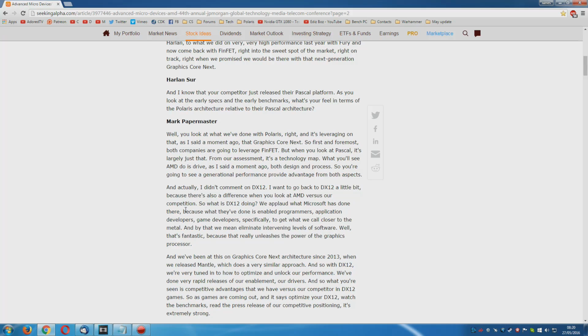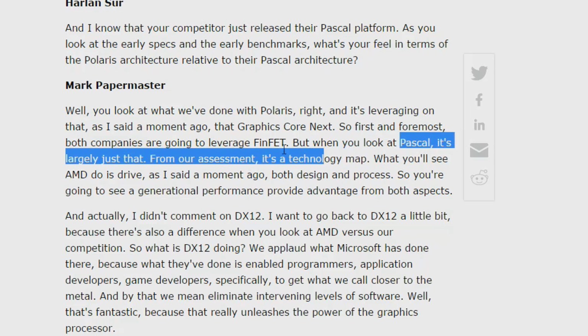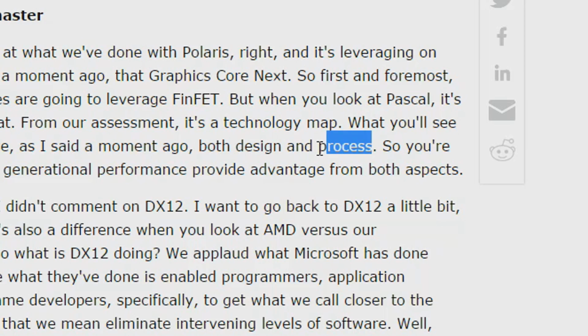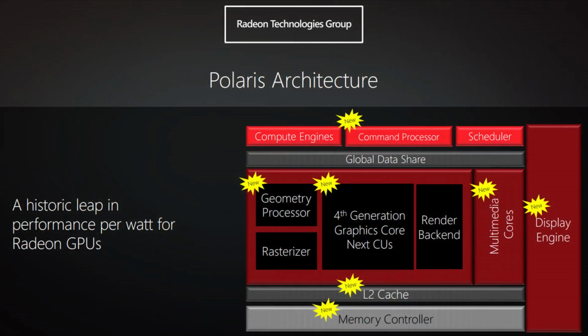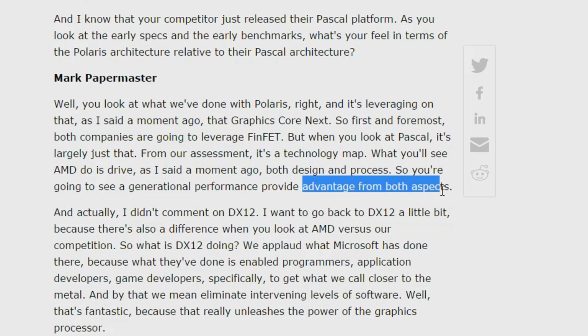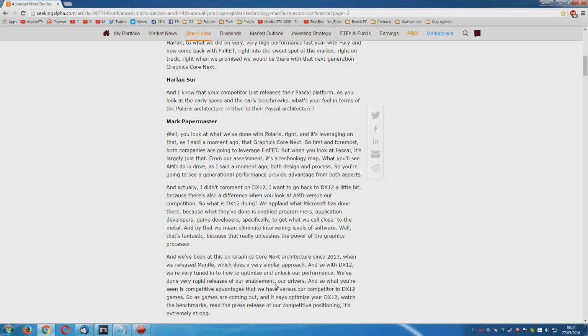And now AMD's CTO is coming out and saying basically the same thing. Pascal is basically the same architecture as Maxwell on FinFETs. The big gains from Pascal all came from the extra clock speed that the 16nm FinFETs provided, and what he is saying is that in AMD's case, the 14nm process and the new GCN design are going to give generational performance advantages from both. That's quite a statement to make, in all honesty.